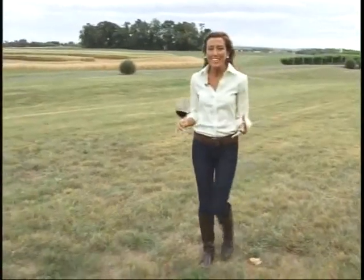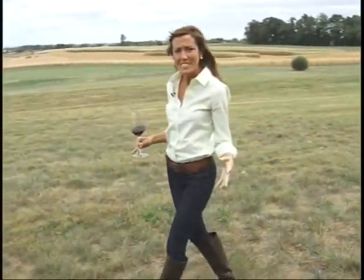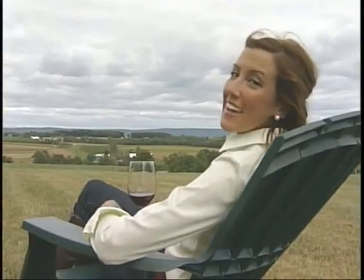So for me, the biggest selling point of coming to Waltz's Vineyards is this part of the day, because after all the trimming that we did and the touring and of course the tasting, you can come out back with your favorite variety, take a seat, enjoy the fruits of your labor, and get a spectacular view of Lancaster County.